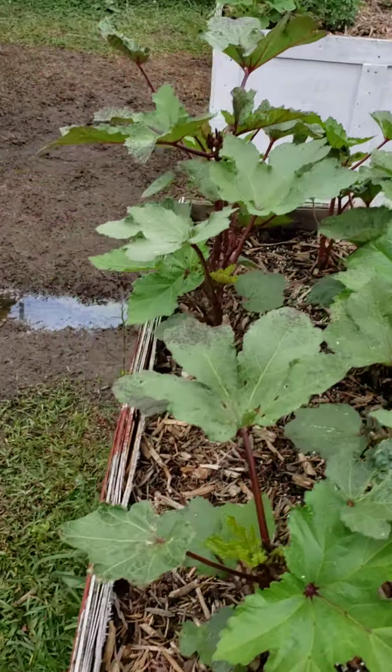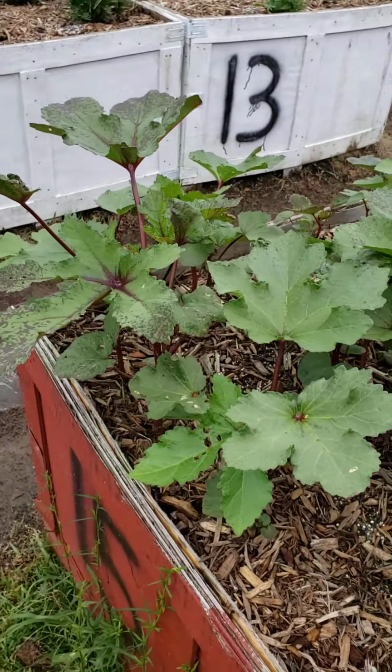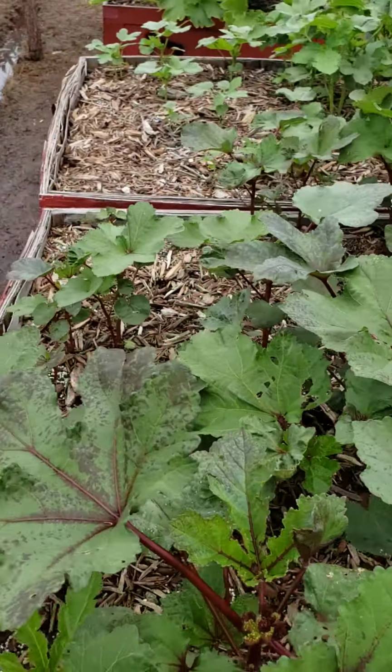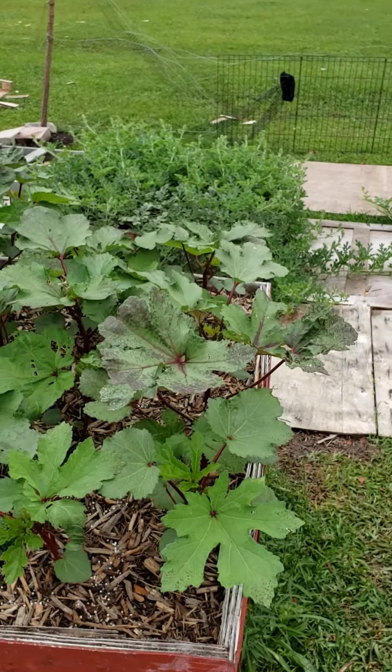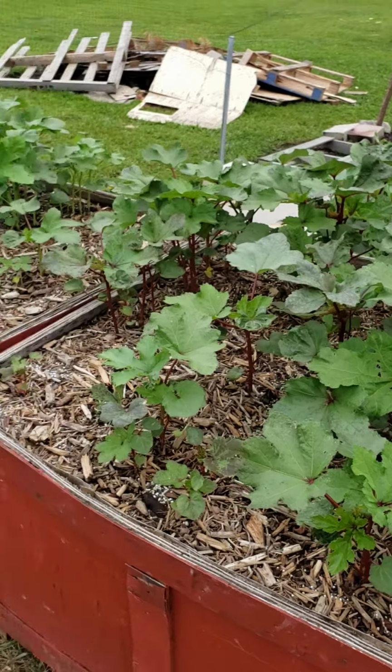I just love these okra plants here, they're beautiful. I mean, they got a beautiful burgundy color. And we've actually picked one okra off of it so far. It was a head of its class.